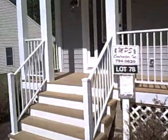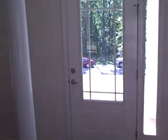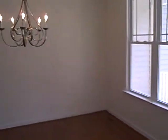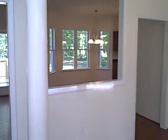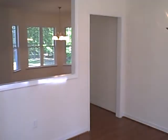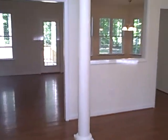Front porch, nice metal railings, vinyl siding. All right, here's the back of the entrance. You walk into a dining room, got two columns, and then a wall with a large cased opening between the family room and the dining room, as well as a doorway. And this is what you see when you walk in the front door.